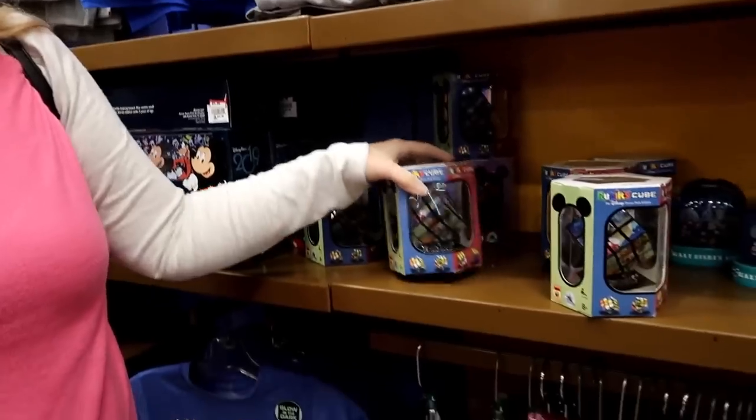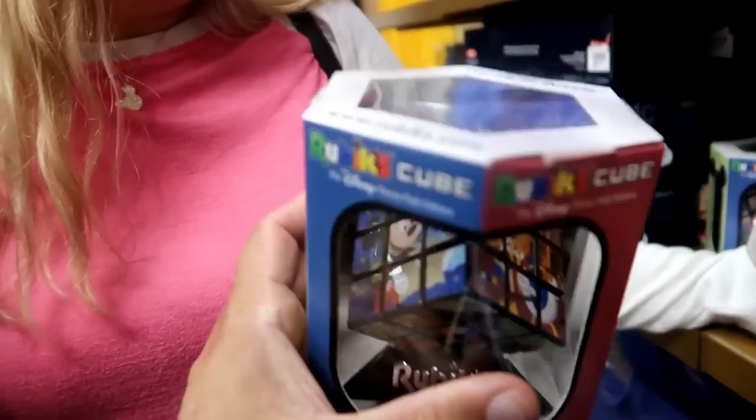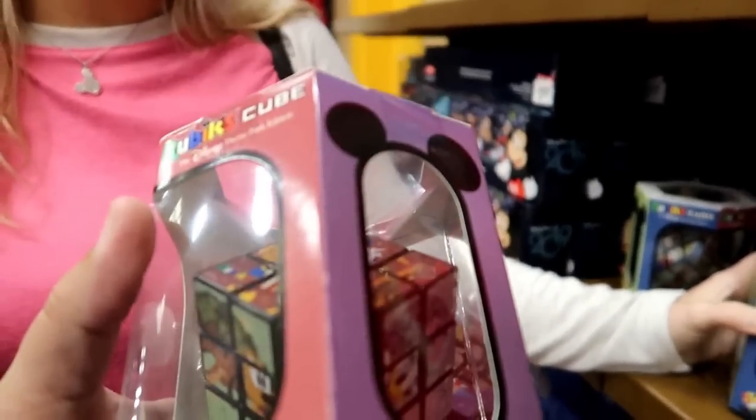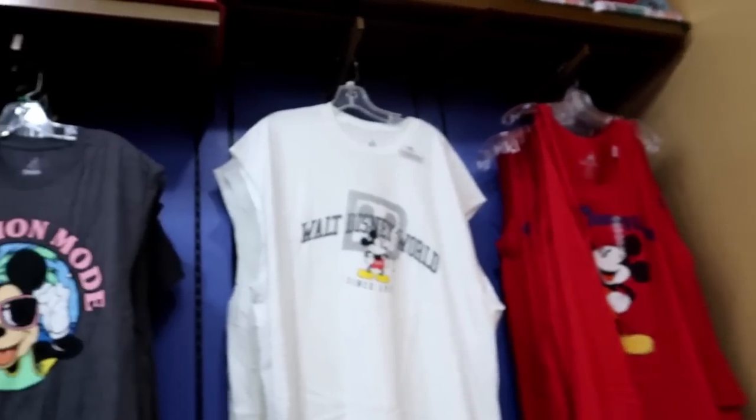I really like these Rubik's Cubes too. $7.99 is not bad. But they're light for a Rubik's Cube. What would I do with that? I remember Rubik's Cube being really heavy, because I always would undo the stickers. Yeah, but that's really light. Let's look at some shirts.